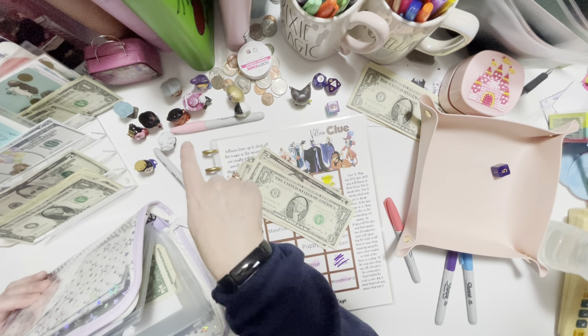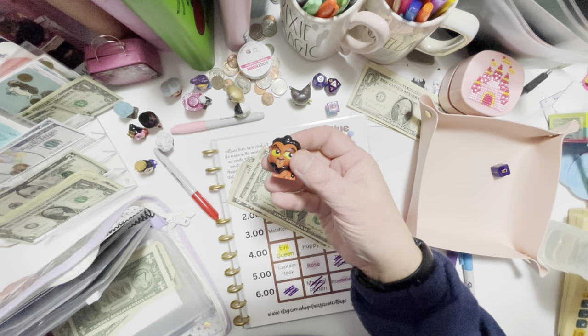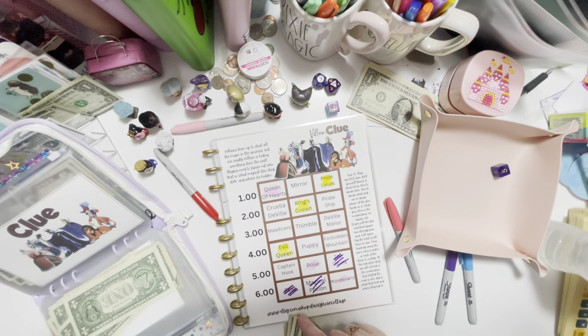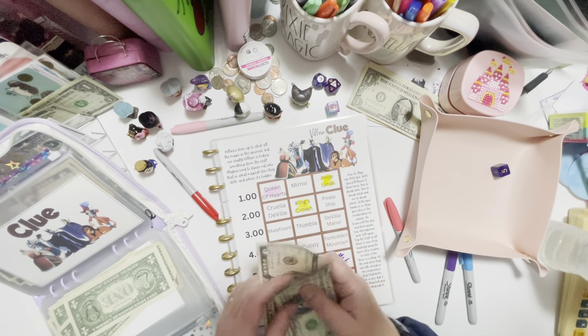Did I get Scar? Oh, I did get Scar in here. There he is. He's very mean. 12, 5, 17. Yeah.